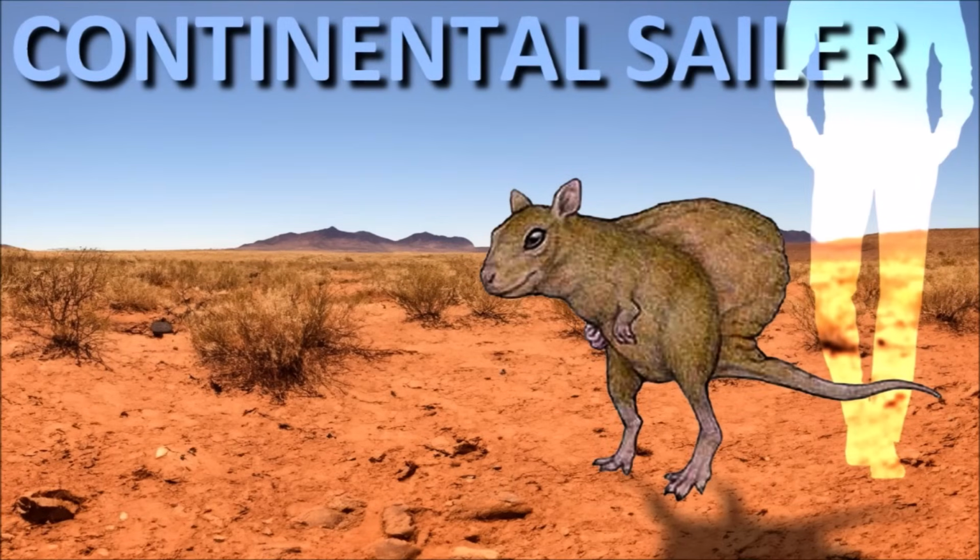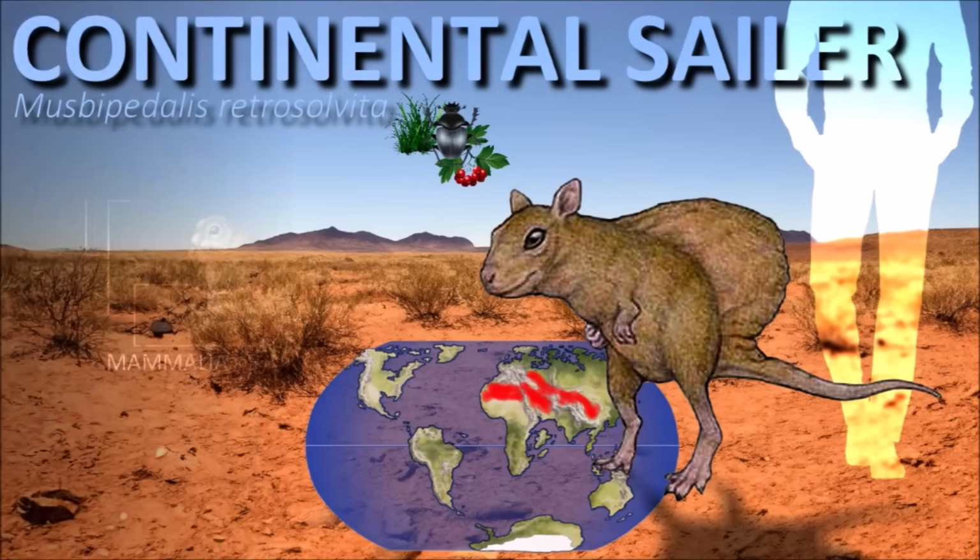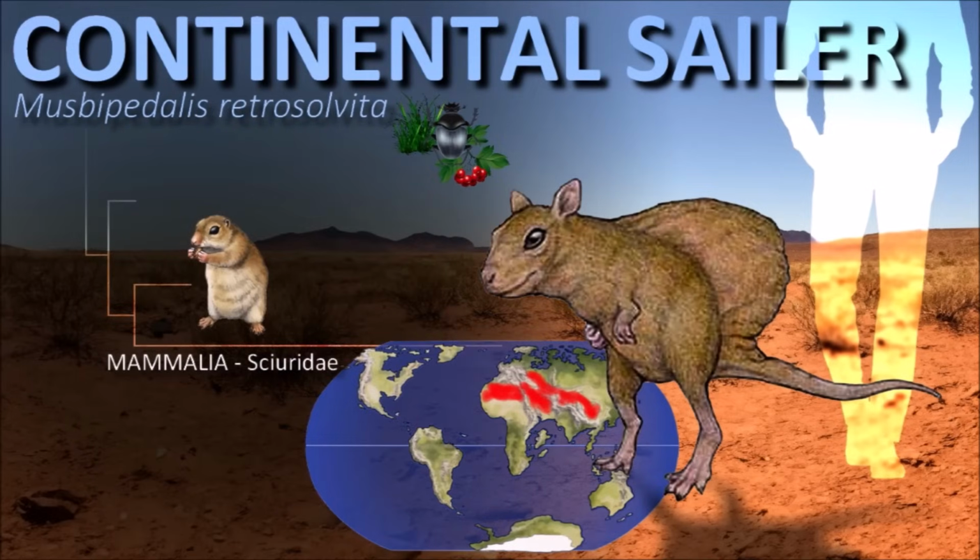Ground squirrels once lived communally in underground burrows. 50 million years later, some, like the continental sailor, have evolved into large, solitary, bipedal rodents. Inhabiting warm regions of the earth, it has developed a sail on its back that allows it to regulate its body temperature through numerous blood vessels running through it.